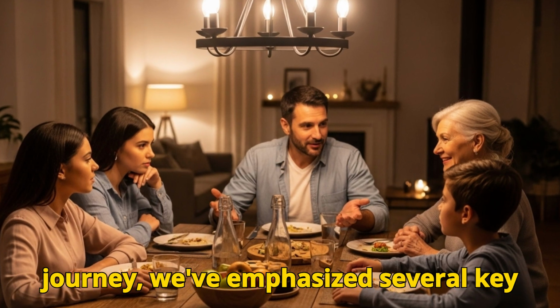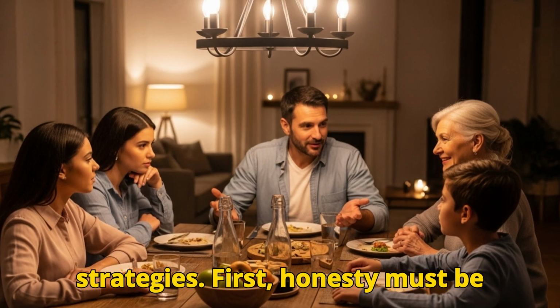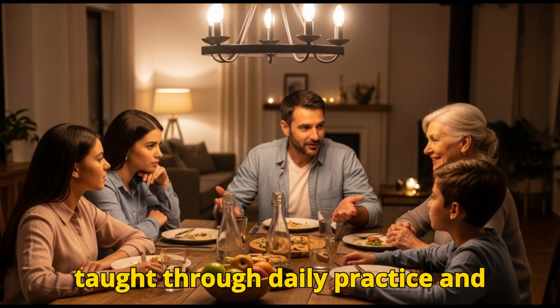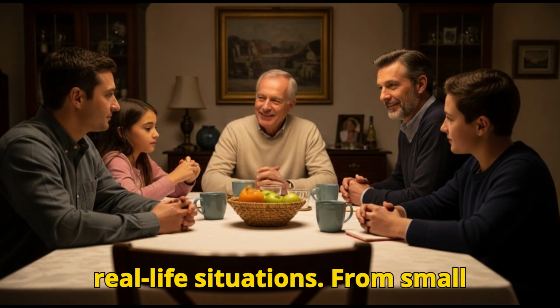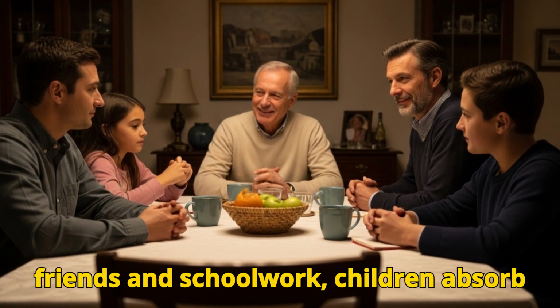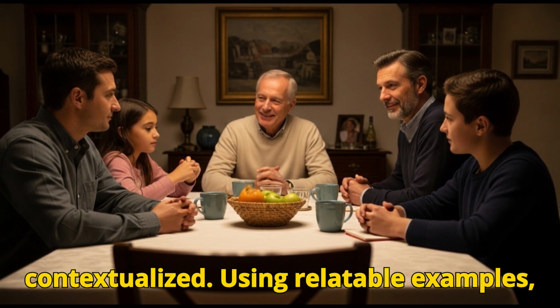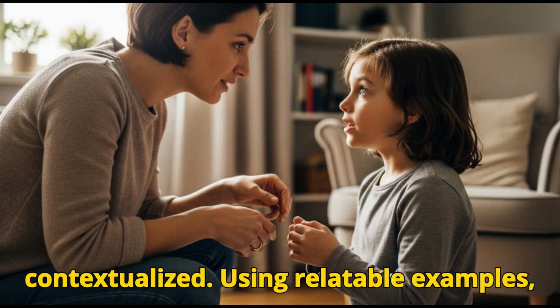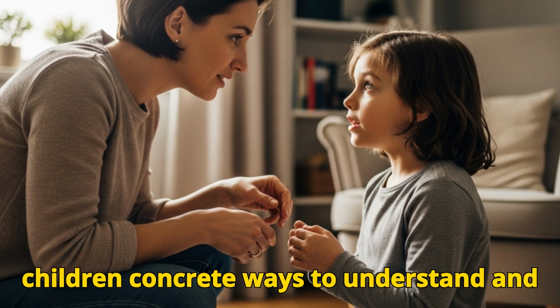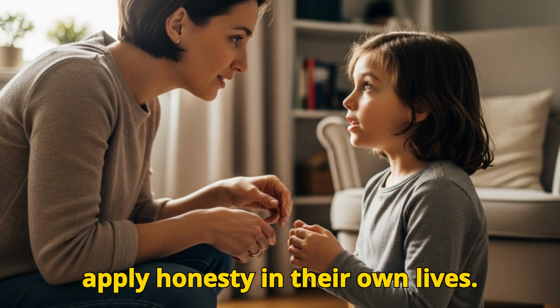Throughout this journey, we've emphasized several key strategies. First, honesty must be taught through daily practice and real-life situations. From small accidents at home to interactions with friends and schoolwork, children absorb lessons best when honesty is contextualized. Using relatable examples, role-playing, and storytelling gives children concrete ways to understand and apply honesty in their own lives.